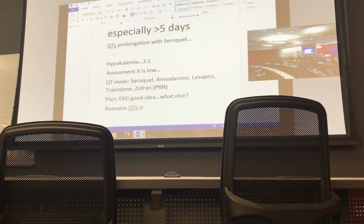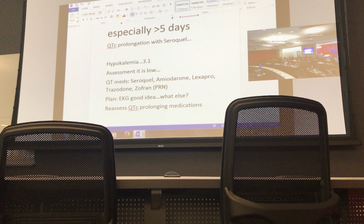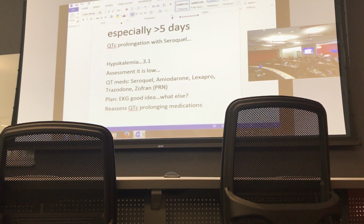QT prolonging meds. Now here's the problem. I thought I was done. All these are neuro meds, but now amio, I mean, what's the half-life of amiodarone? Pharmacy school, right? I'm just kidding, it's 60 days, okay? So if you stop amiodarone and somebody's been on it, it's going to take 6 months to really get out of your system, sometimes as much as a year. That's why monitoring is so important with amiodarone, because you've got to catch a problem early. Because if you don't, it's not going anywhere for a while.